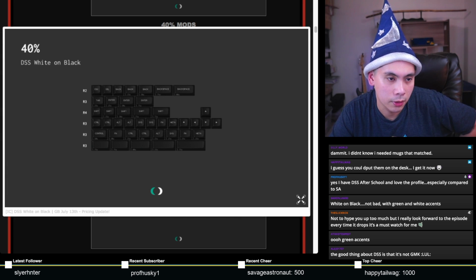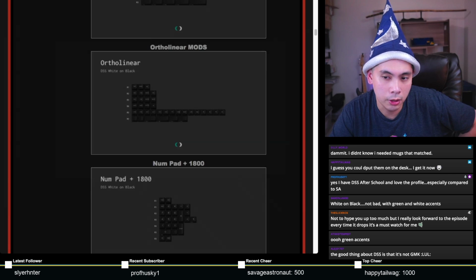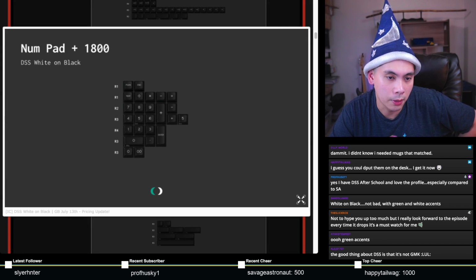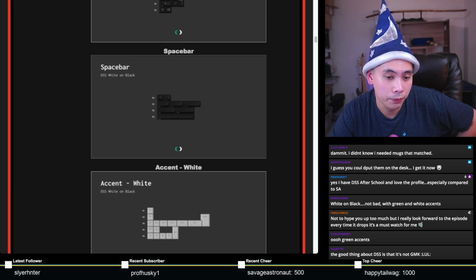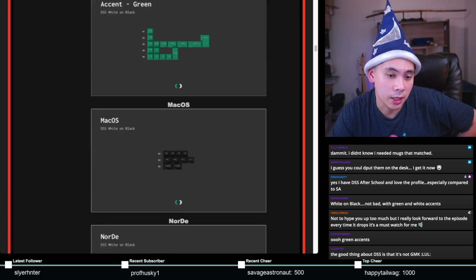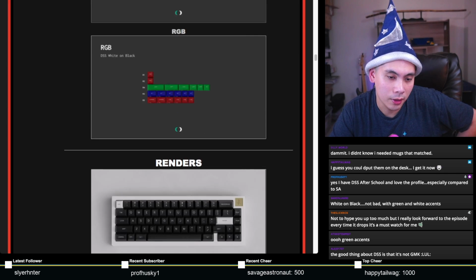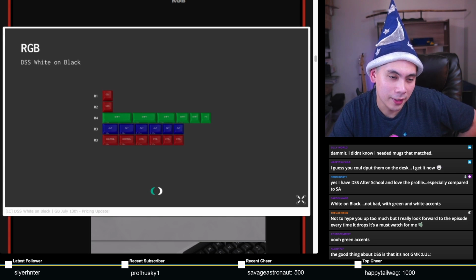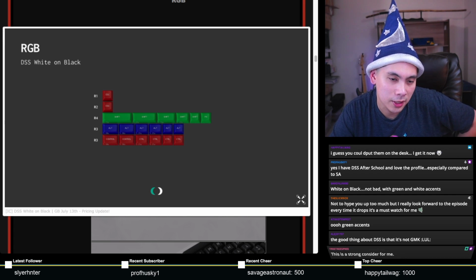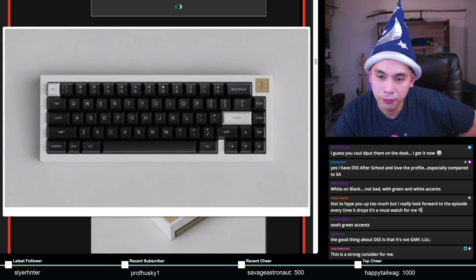Here we go. 40%. Ortholinear mods. Numpads in 1800. Okay. Space bars. White accents, green accents. Mac OS. Nord. RGB. I don't like this shade of RGB. There we go. Let's go look at all the renders here.